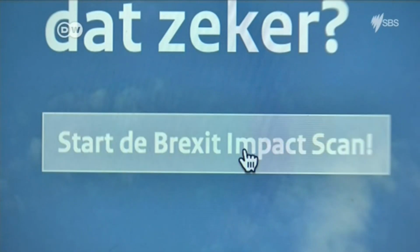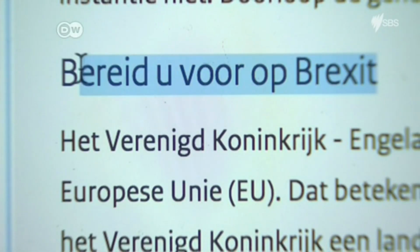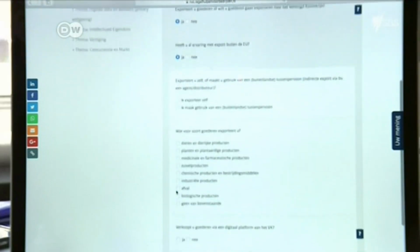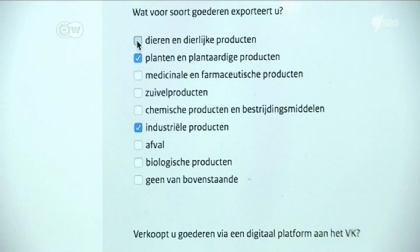We're in the process of getting ready. We're informing the container terminals and the forwarders. But that's not enough because most of the goods, 25% of them, come from Germany. And we don't have the feeling that exporters in Germany are as aware of Brexit problems as we are here. In fact, the Dutch Ministry of Economic Affairs has sent a checklist called the BREXIT scan to thousands of companies to better prepare them for possible problems.